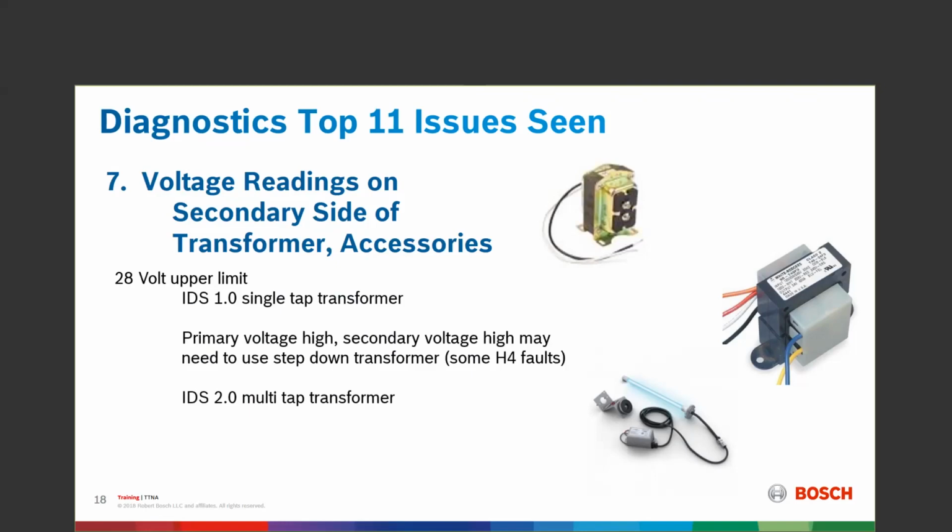The IDS2.0 does come with a multi-tap transformer today. So there's 2 terminals in there. You can plug on a 208 or 240 volt, choose your voltage tap, and that'll set your secondary voltage more in line to work through all aspects of the primary voltage.